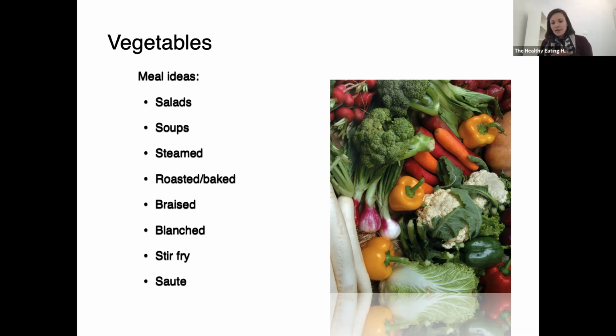So braised, now braised is when we tend to fry it off and brown things to begin with, and we add a little bit of liquid to slow cook it after that. And our root vegetables can be done quite well that way. Things like pumpkin, beetroot, carrot, giving them a good browning and then adding liquid to kind of cook them a bit further.